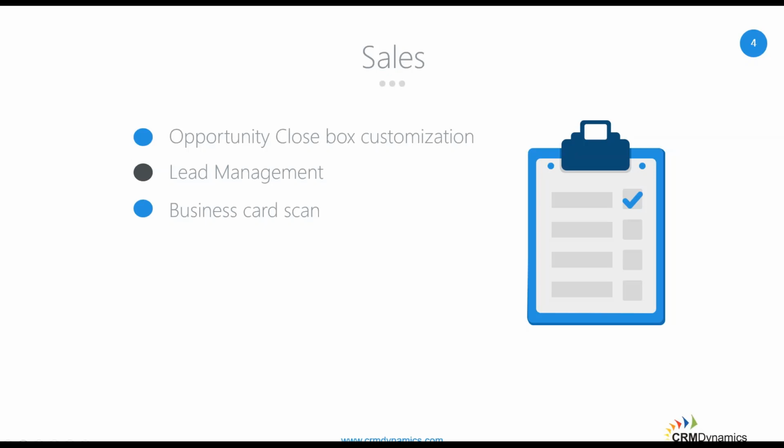The first one, I will admit, is more exciting for consultants like me and administrators. It's the ability to customize the opportunity close box. You know when you're closing out an opportunity as won or lost, and you get a small pop-up window which asks for a few other details, like it autofills a close date, but you can change that, revenue and other comments or competitor information.